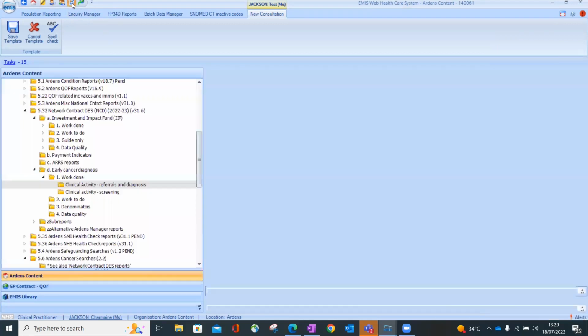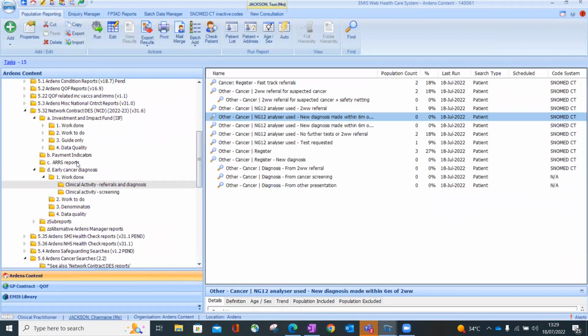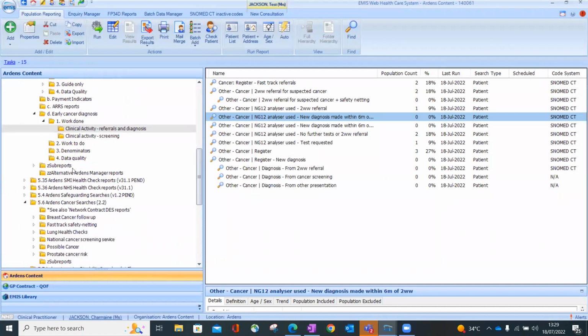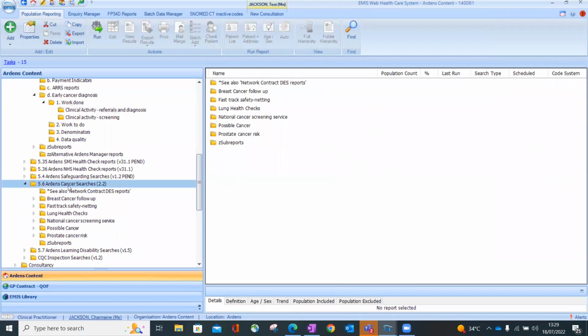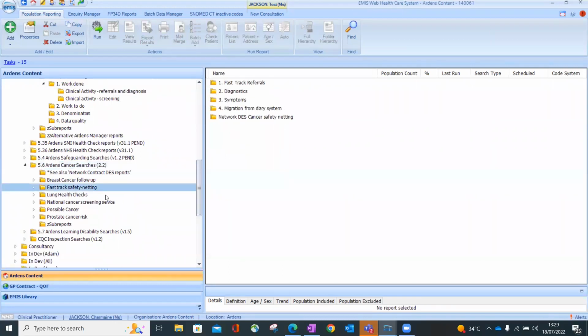So if I go to the population reporting area, to find the fast track safety netting searches, this is where you found the possible cancer searches earlier. So the fast track safety netting searches, you'll be able to find in the 5.6 Ardens cancer searches folder. Within that, you'll have a search folder for fast track safety netting, broken down the same way as the template. So you've got your referrals, your diagnostics, and your symptoms.